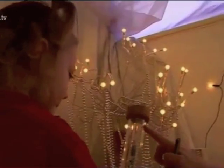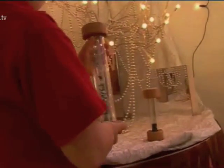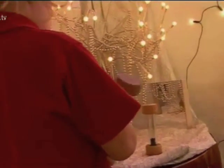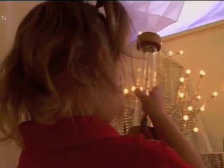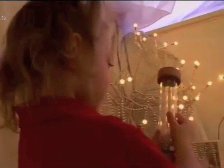What's happening to the glitter? Falling down. It's falling down. Is it making a nice pattern? What colours is it? What colours can you see? Olivia, I'm over here. Silver. Silver. And pink. Very nice.